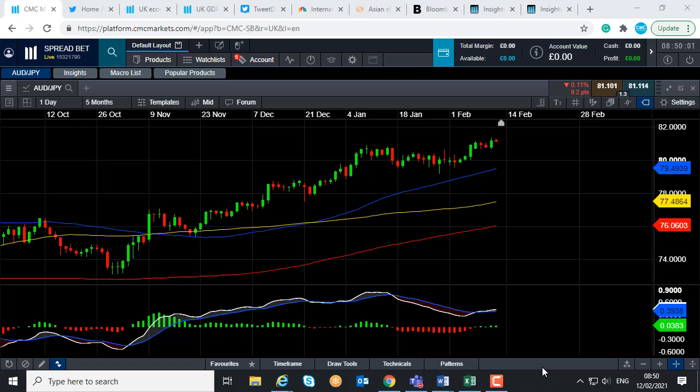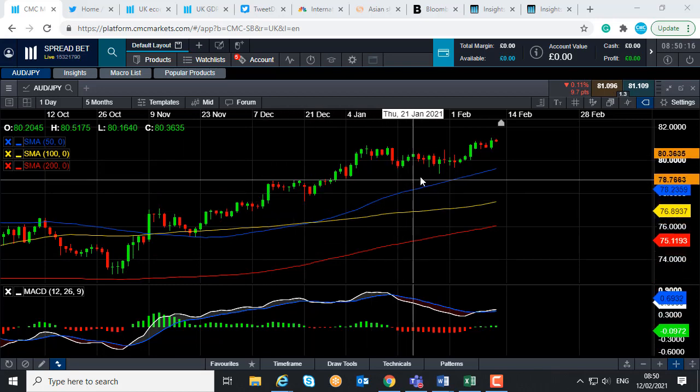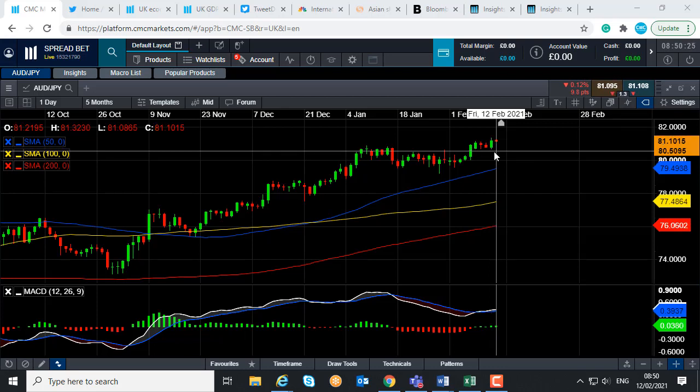And this week's Chart of the Week is the Australian dollar versus the Japanese yen, or the Aussie yen as many refer to it. The Aussie yen has been in a strong upward trend the last few weeks and months. As you can see here, a nice example of an upward trend, with a series of higher highs and higher lows. And only yesterday, the currency pair hit its highest level since December 2018. So a multi-year high was achieved.